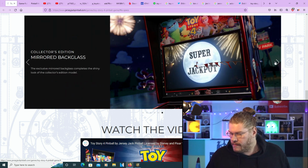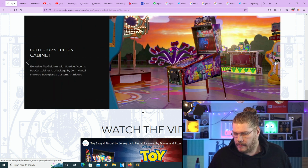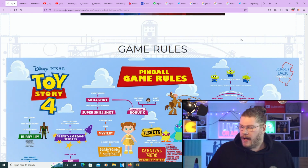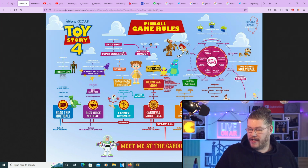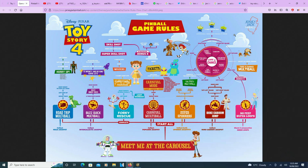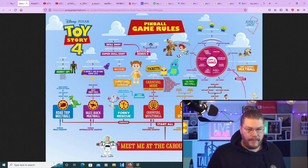Mirrored back glass. We won't read that. Cabinet. Carnival. We're going in circles. Okay. So this right here is going to be the pinball game rules. There we go. If you guys want to have a quick look at that, take a quick screenshot of that. All right, 3, 2, 1, bam, back to my face again.